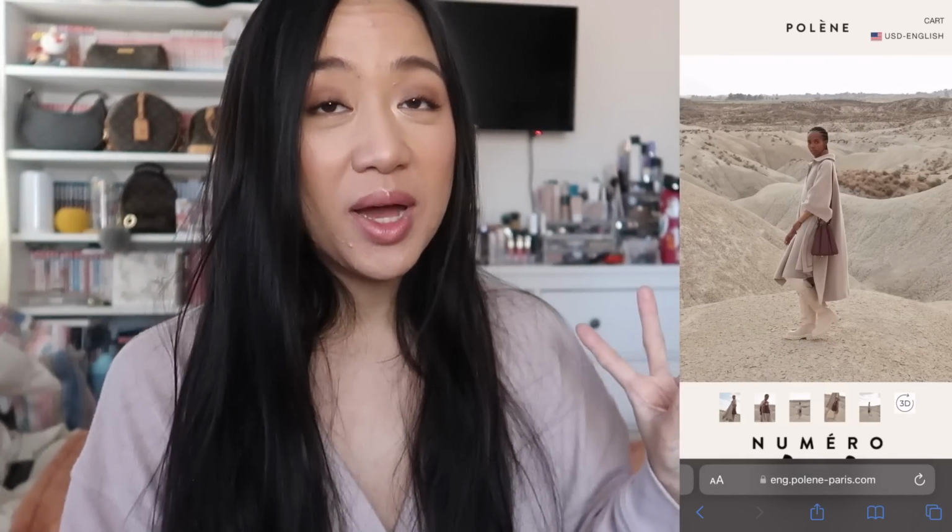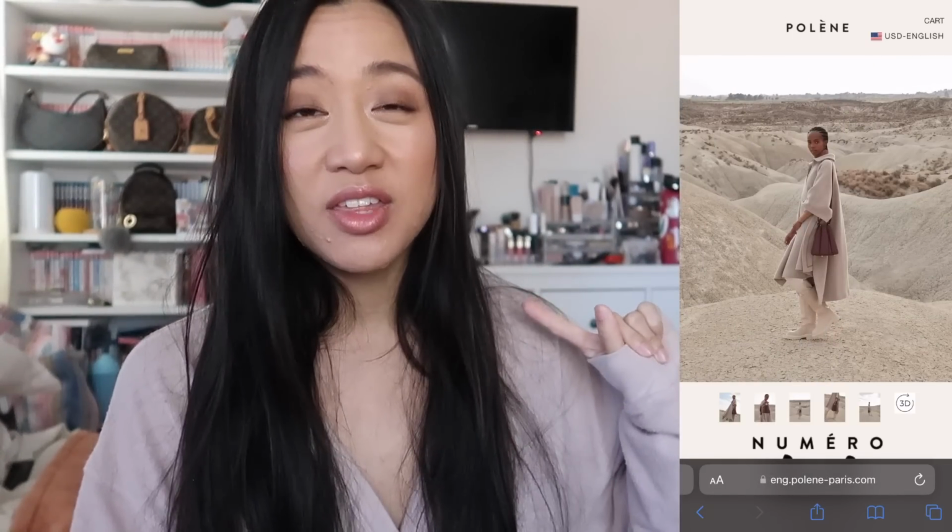So then there's two other bags that I actually really like. One is called the Umi bag. I like this one because it kind of is like a Prada re-edition combined with the Celine Romy bag into just like this giant shoulder bag.